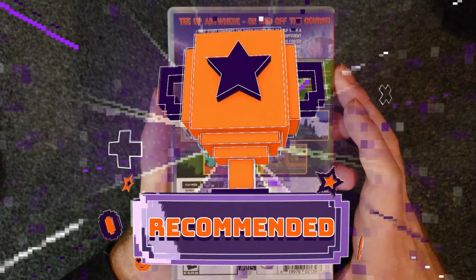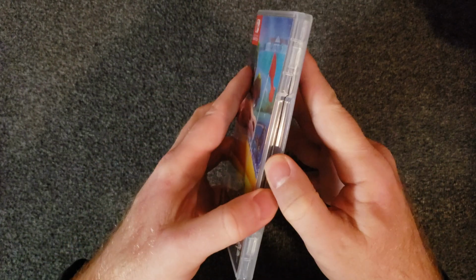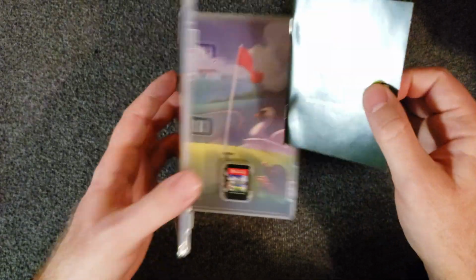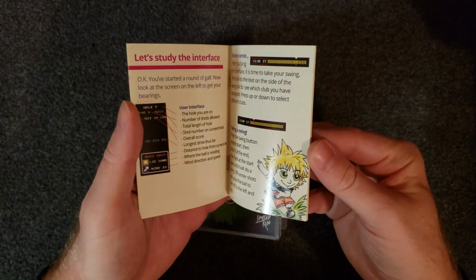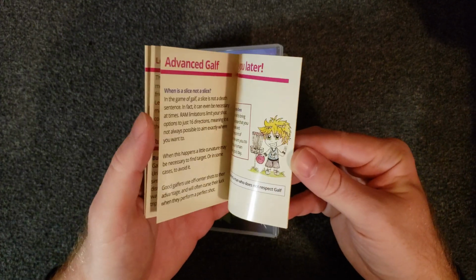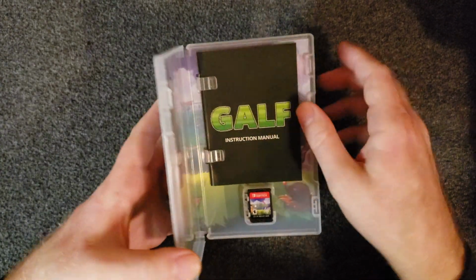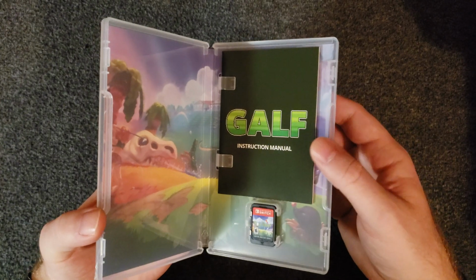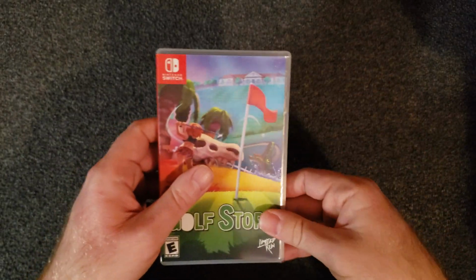But it has gone up in value, the physical edition, and this is a Limited Run. It has a manual, so Limited Run tends to give their games manuals, which is good. But even just downloading it, especially if you get it while it's been on sale numerous times for download, I recommend the game if you appreciate golf at all, especially more fantasy style, arcade style, retro style golfing games and so on. So yeah, this is a solid game. I enjoy it.